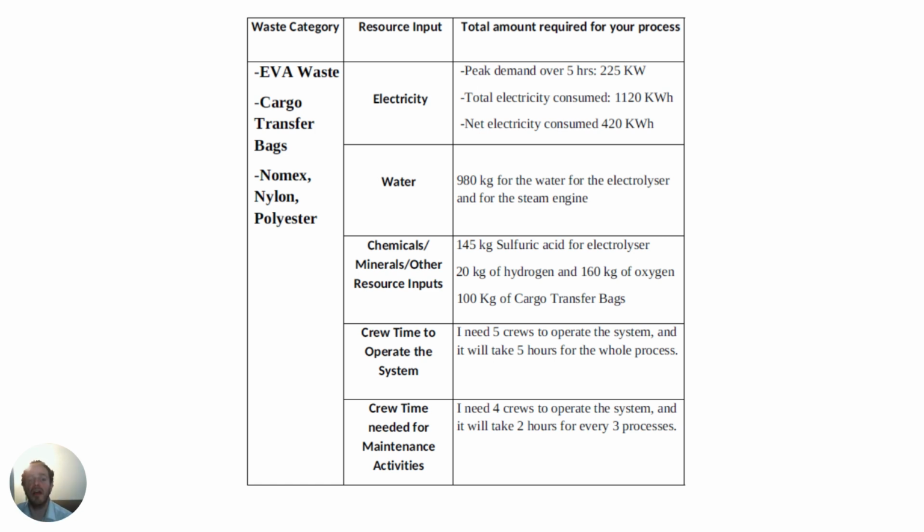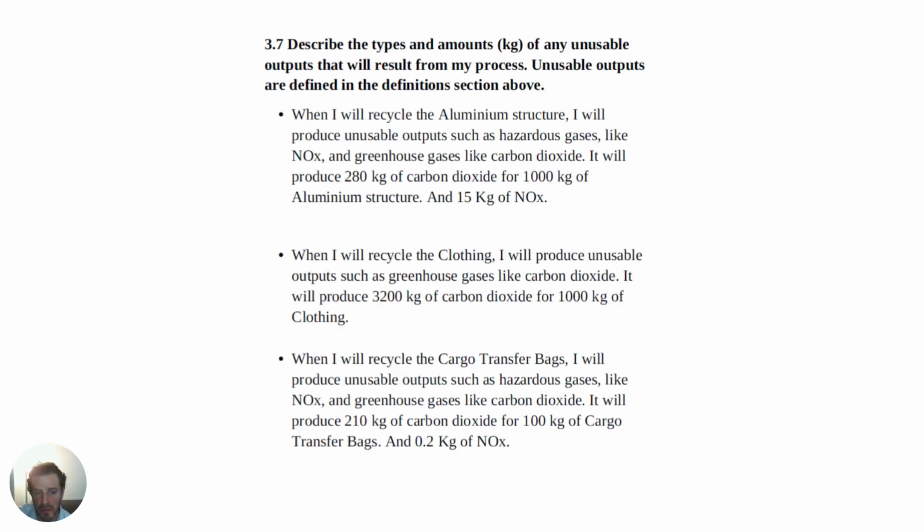900 kilograms for the water for the electrolyzer and the steam engine. 20 kilograms of hydrogen, 160 kilograms of oxygen, 100 kilograms of cargo transfer bag, 145 sulfuric acid and electrolyzer, 5 crew to operate the system, and 5 hours for the whole process, and 4 crew for maintenance, and 2 hours for the process.